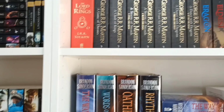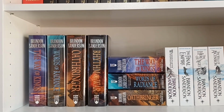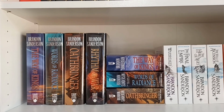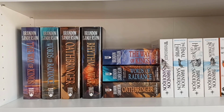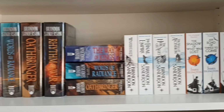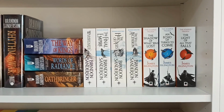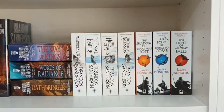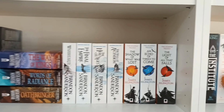And then I've got my Cosmere shelf here, so I obviously have The Way of Kings and the rest of the books there to read, a couple of paperback editions. I did just recently buy Warbreaker, but I've got the Mistborn trilogy to read there as well, and the Licanius trilogy by James Islington, which I'm very keen for as well. But you know, it's beyond a joke how much I've got to read.